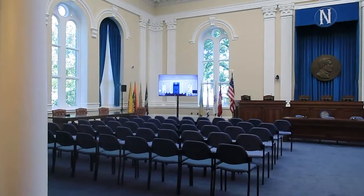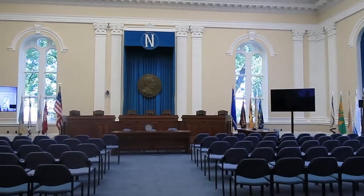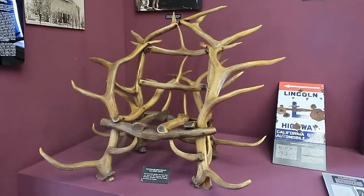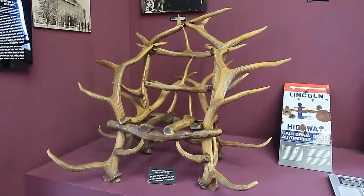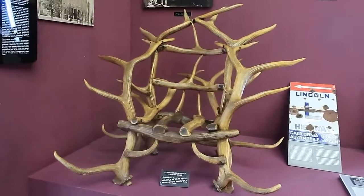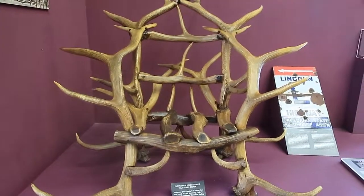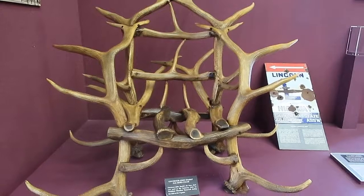So this room right here is the Legislative Assembly. It's amazing to actually be able to come in and see this. So within the museum, there's a chair here, which is an elk horn chair used by Teddy Roosevelt during his visit to the state capital of Nevada.